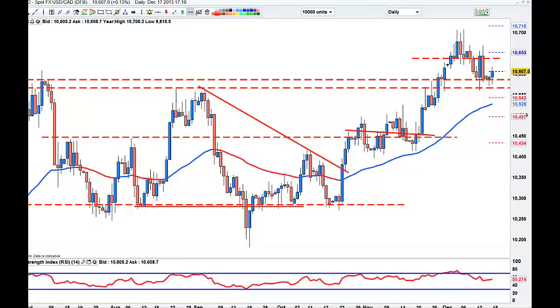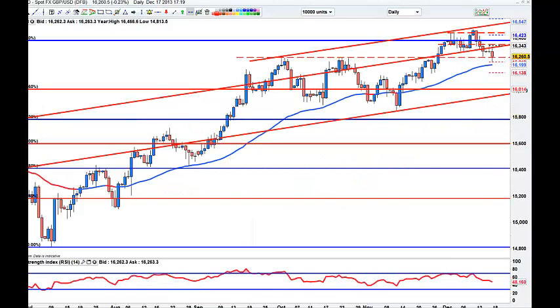Quick look at the pound US. That's been battered today, but all we've done is come down to this major support. 250 is a key pivot level there, and we're just holding on to it at the moment. So we're under this channel. Let's see where that one closes.